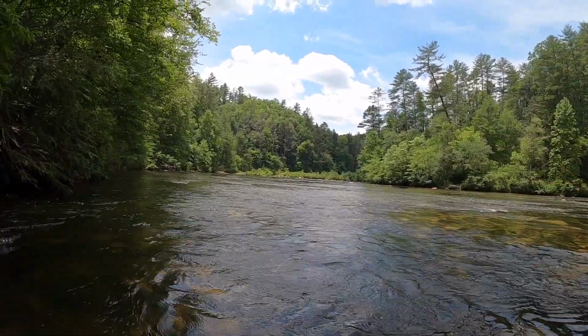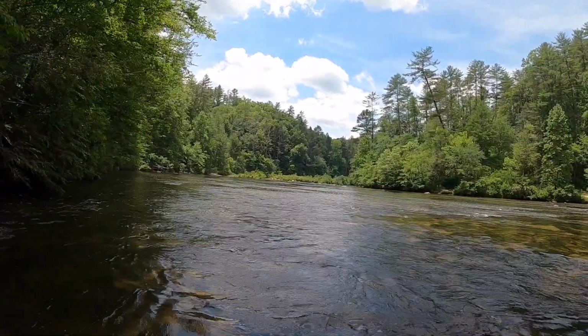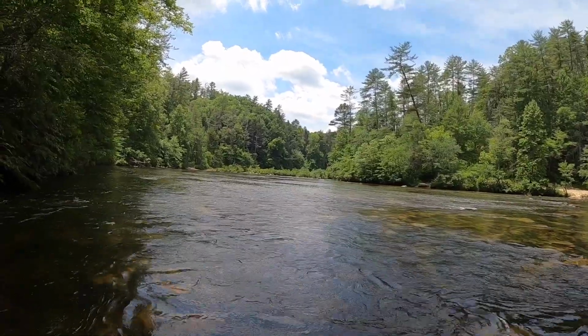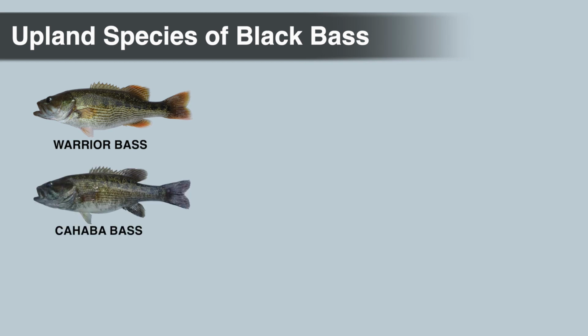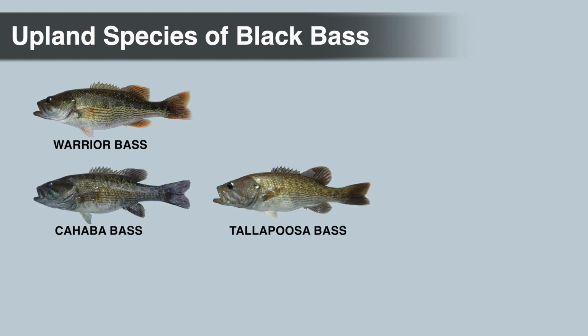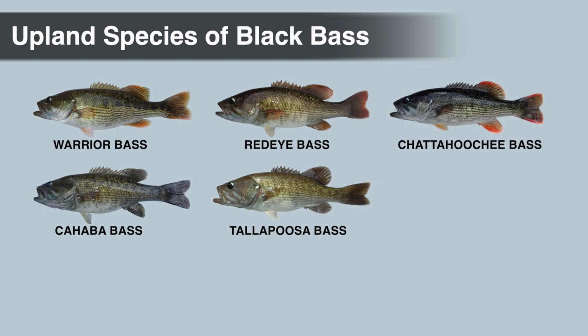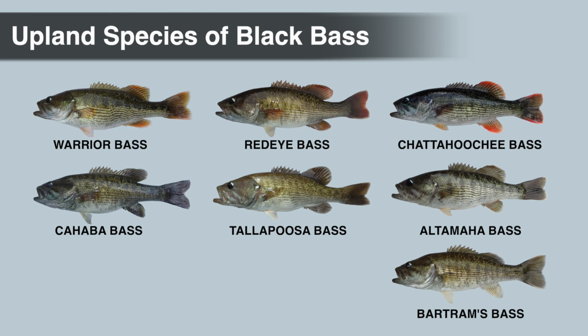The Bartram's bass is an undescribed species of black bass. They are an upland species of black bass, one of seven upland species of black bass. You've got the warrior bass, the Cahaba bass, the Tallapoosa bass, the red-eye bass, the Chattahoochee bass, the Altamaha bass, and the Bartram's bass. Those are the seven upland species of black bass.